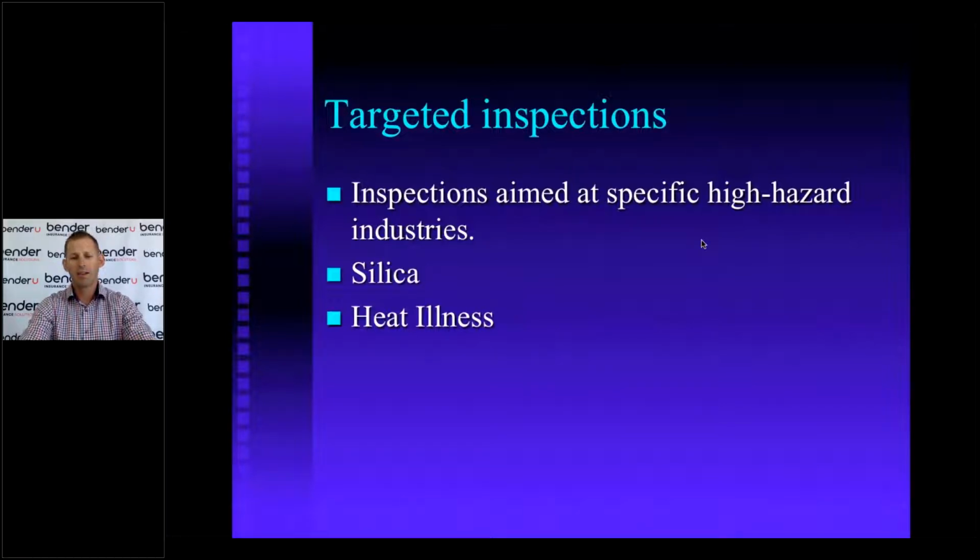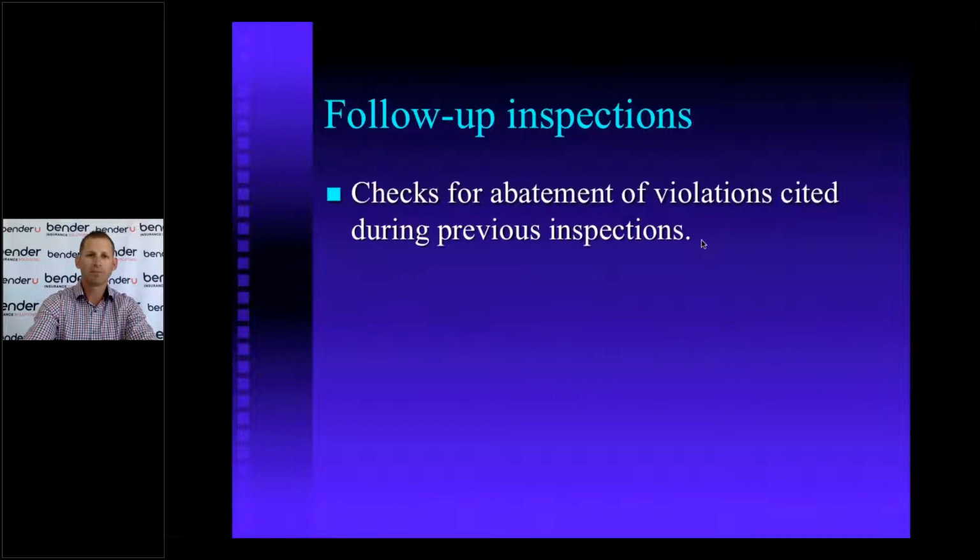Another one we saw is they did sweeps, I think 2 years ago, where they went to every single countertop manufacturer in the Central Valley looking for silica because of the new regulations that were passed in 2017, just to make sure that they were in compliance. So they can actually target those different industries based on what they're seeing.